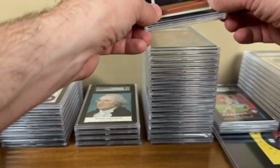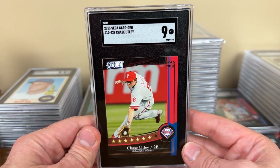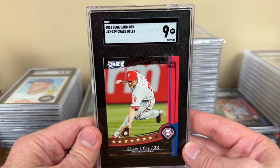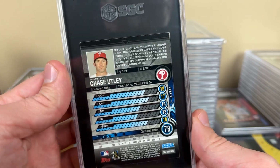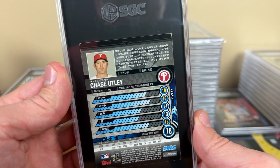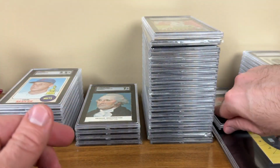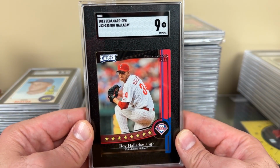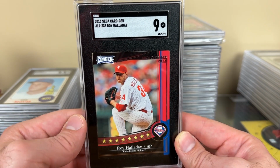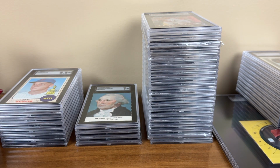Mint 9 on that. And I got a couple of these Japanese cards from 2013 Sega Card Gen. It's Chase Utley in a Mint 9. You can see some numbers and write-up in Japanese on the back, and also sent in from that same set, the Roy Halladay, which also received a Mint 9. So black borders and such, fine with the 9s. Just great to have an oddball type of card that you don't see every day in the collection. All right, couple more.